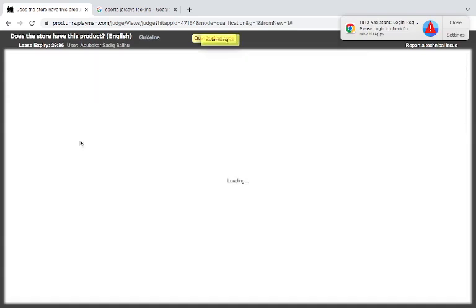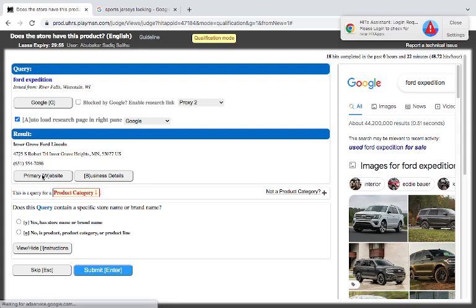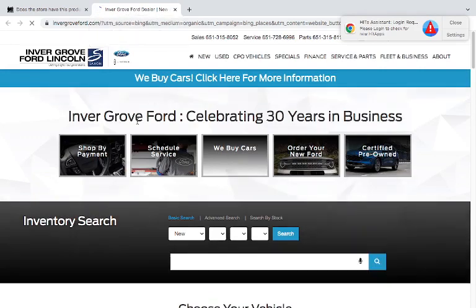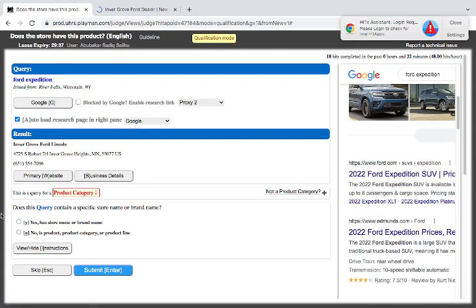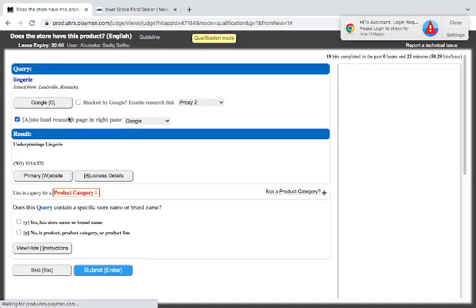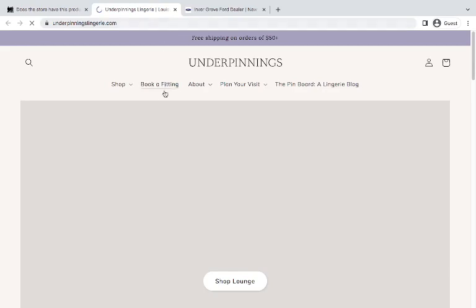Sorry. Ford Expedition. Inverter, blah blah blah. Lincoln. They are looking for Ford dealers. And this is a dealer. Look at it. You can even see it from here. These are authorized dealers. Invert Grove Ford dealer. These are authorized dealers. They are looking for Ford Expedition and the rest is the Expedition. So you have to come here. The name is Ford. They are authorized dealers. And is it 20 or 25? Lingerie. I think they specialize in it. Selling of lingerie.